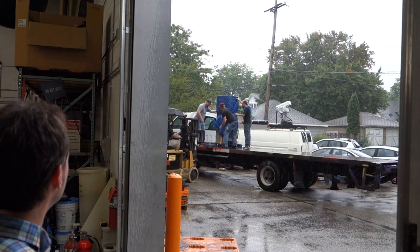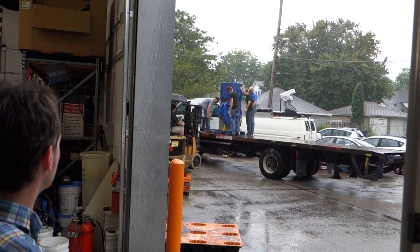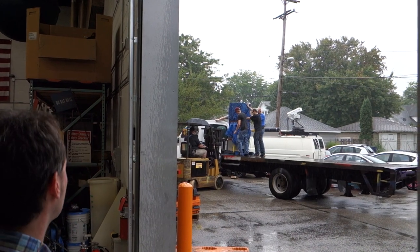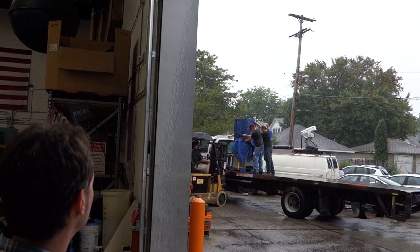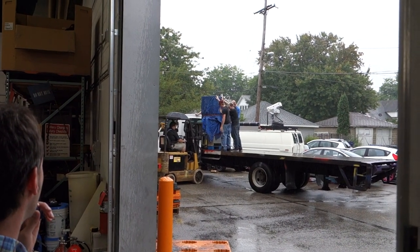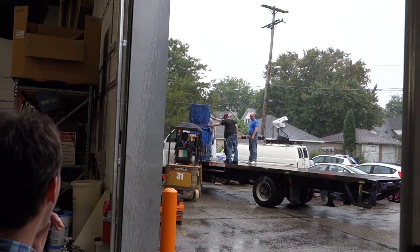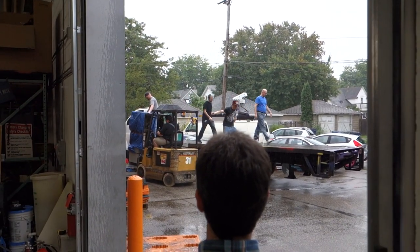Hey guys, it's Tippy. Bring the forks in, wrap a strap around the bottom, pull forward. If they can't figure this out, that's what I'm going to have you guys do. What I would have done is just run a strap through and slide it back. But with this many guys, it's only 1,000 pounds or so. So we lose one out of four? Beautiful. Thank you, gentlemen.